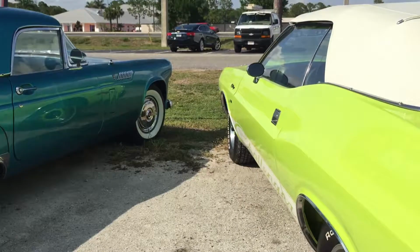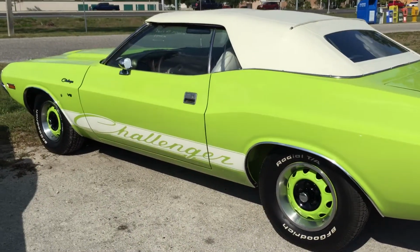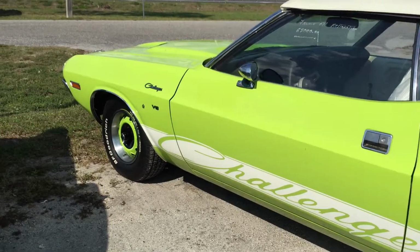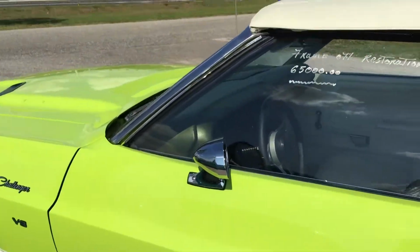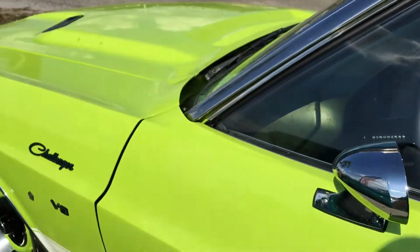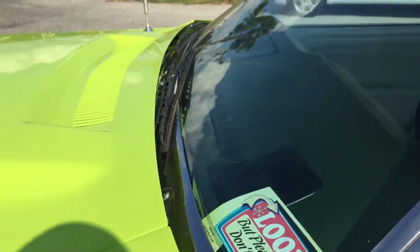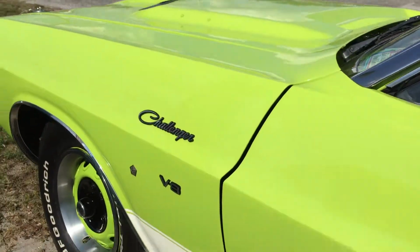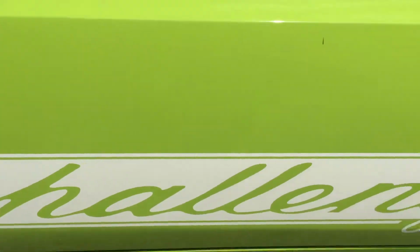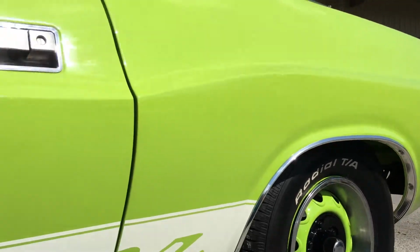For example, see what they're asking for this. Frame off restoration, $65,000. Look but don't touch, that's always a good rule. Look how beautiful this thing is. Excellent choice on the graphics here. We got the chrome around the wheel wells.